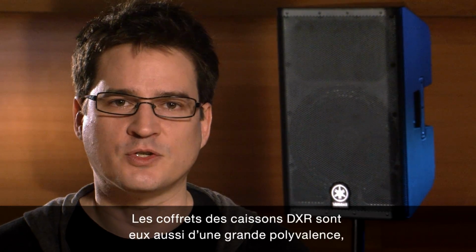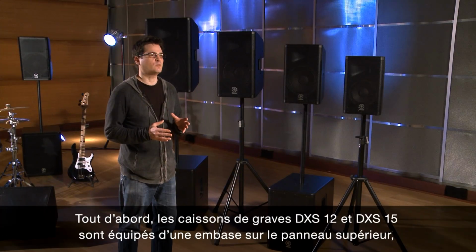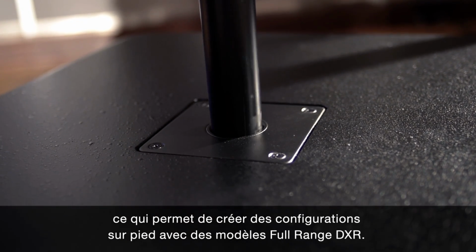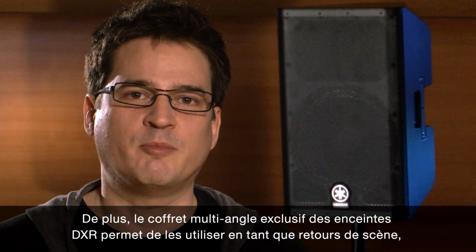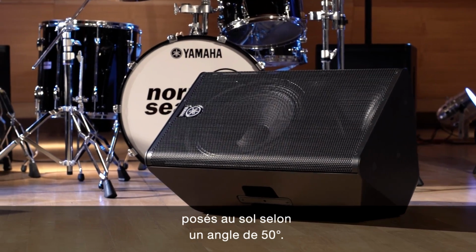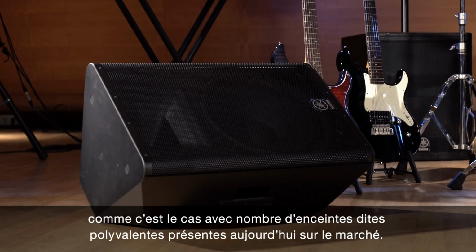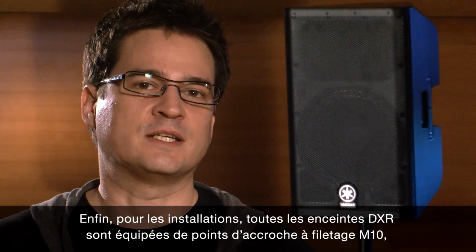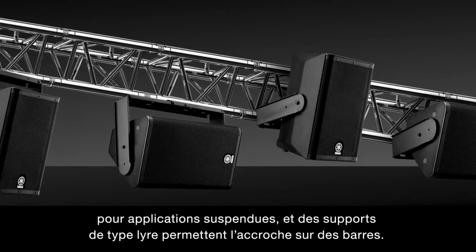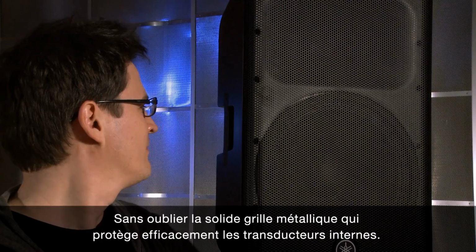The DXR series enclosures are also very versatile, supporting virtually all sound reinforcement applications. Firstly, the DXS 12 and the DXS 15 subwoofers provide a top panel pole mount for configurations with full-range DXR models. Secondly, the DXR's unique multi-purpose enclosure also allows the speakers to be used as a floor wedge, and they have a 50-degree dispersion angle. It means that the music will be delivered to your ears and not into your knees like so many of the other multi-purpose boxes out there. Thirdly, for installations, all DXR speakers provide M10 rigging points for suspended application, plus additional U-brackets are available for truss mounting. And finally, the heavy-duty steel grille provides tough protection for the internal transducers.